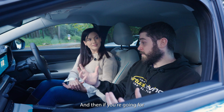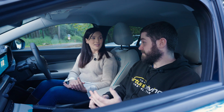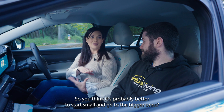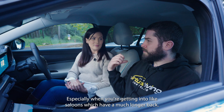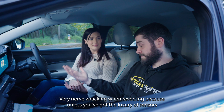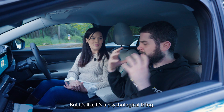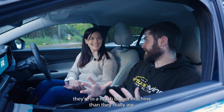And then if you're going for mid-size, like a Golf, a Focus, that kind of range. Yeah, that kind of range. So you think it's probably better to start small and ease your way up to the bigger ones? Yeah, especially when you're getting into saloons, which have the much longer back, very nerve-wracking when reversing, unless you've got the luxury of sensors and stuff like that that are going to make you aware of where it is. But it's a psychological thing. When they sit in it, they just imagine that they're in a much bigger machine than they really are.